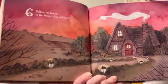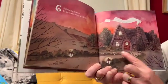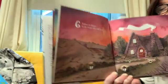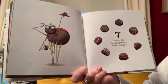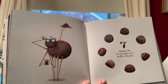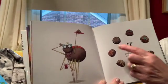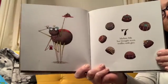Do you see 6 lamps on that path? Let's see. 1, 2, 3, 4, 5, 6. Taking us to that cute little house. "Madame Silk has brought 7 truffles with glee," and they are also decorated very festively. And there's Madame Silk. She is a spider. And we've got 1, 2, 3, 4, 5, 6, 7 truffles. Those are a nice candy.